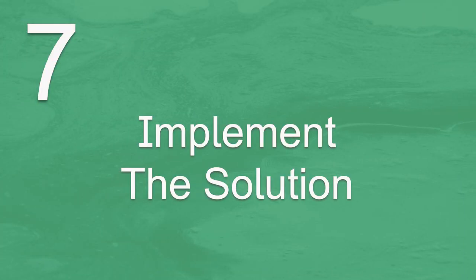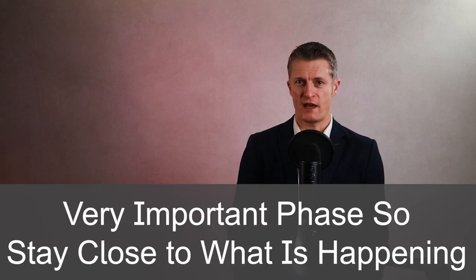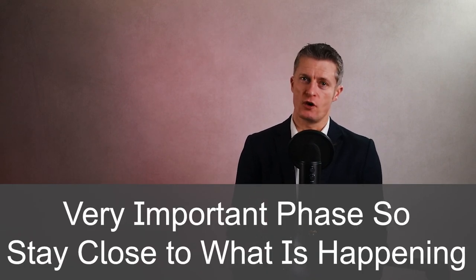And finally, the seventh step to improve your problem-solving skills at work is to implement the solution to the problem. So undertake the steps, the tasks, and the activities to implement the solution to the problem. This is a very important phase, so stay close to what is going on so you can provide support and help resolve issues that arise. A solution that has not been implemented is just a nice idea. It definitely is not a solution. And do take a look at how to execute and get things done for more information on the implementation phase.